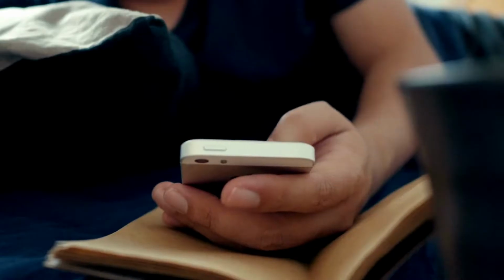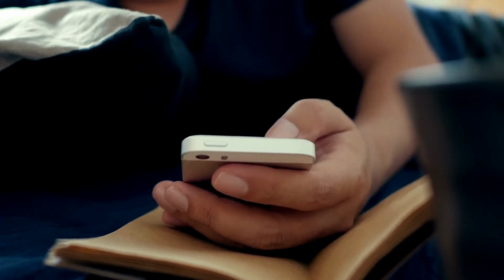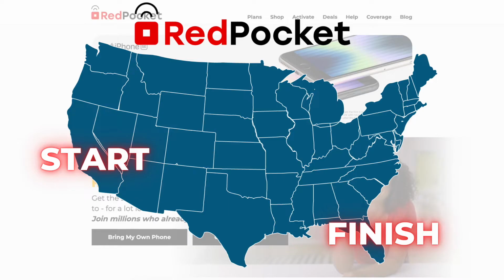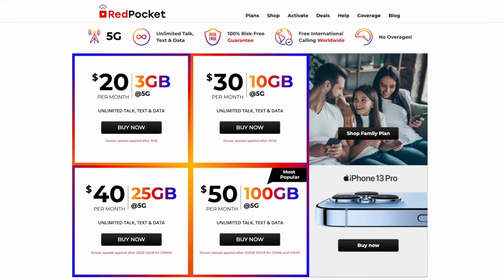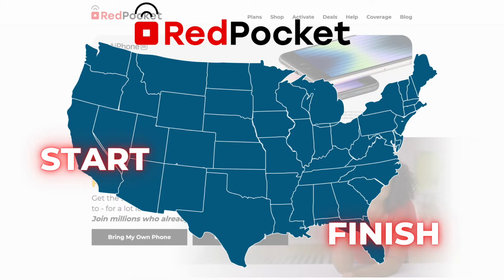My overall experience with Red Pocket was pretty good during my latest 30-day trial of the GSMA network. That's AT&T. And I actually had the unique opportunity to test out Red Pocket while driving across the country from California to Florida. I relied on my 10 gigabyte Red Pocket plan for calls, texts, and high-speed data that I needed primarily for Google Maps.